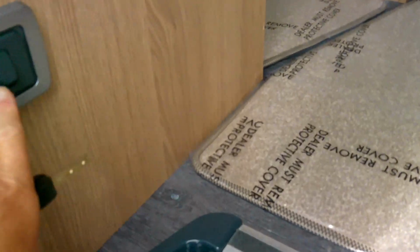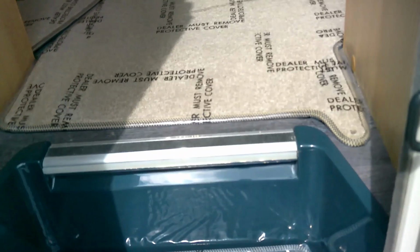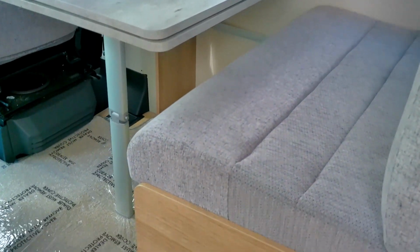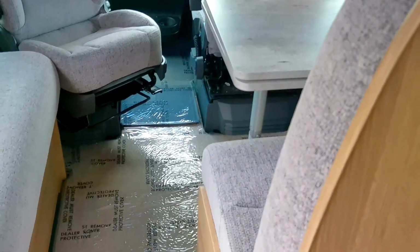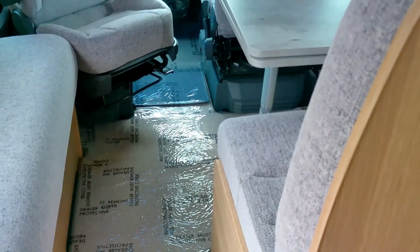We'll just open the hab door. So you've got your electric entrance step there. And fantastic layout this one, because it gives you 2 lounge spaces. So you've got a lounge space here at the front with your 2 travel belts, adjustable table, and we've got the extra cushions in the wardrobe that allows this lounge space to be made into a double bed.